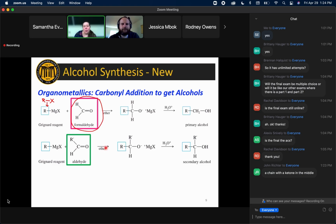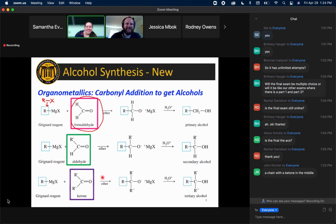Okay, now what do we do if we want to make a tertiary alcohol? If we want to make a tertiary alcohol where all three of these carbon substituent bonds are carbons, what do we do now, John? Now we use John's ketone.